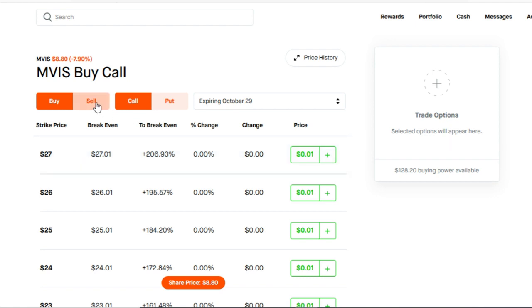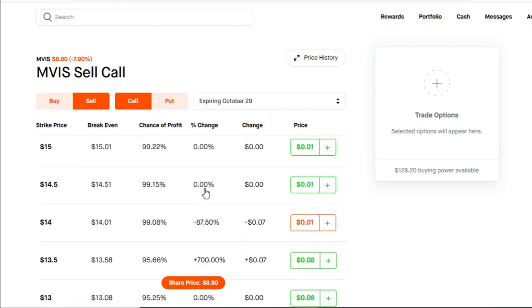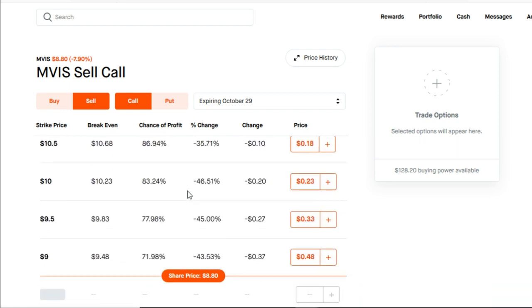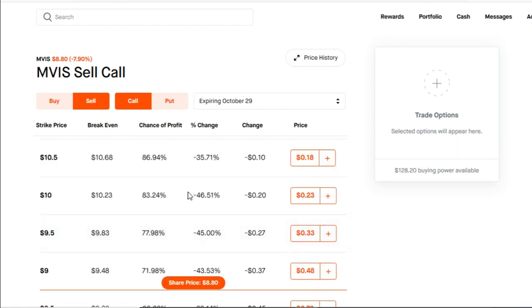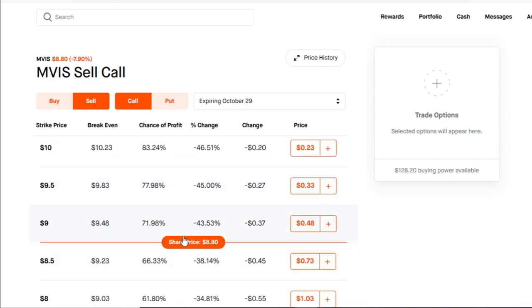So let's first make sure it says sell and call, and now we're going to choose the strike date closest to us. That's going to give us October 29th. Now we're going to look for a strike price that's currently above the share price, and we're going to look for a margin of profitability. So here we are. The current share price right now is $8.80. So we're going to choose a strike price from $9 all the way up.